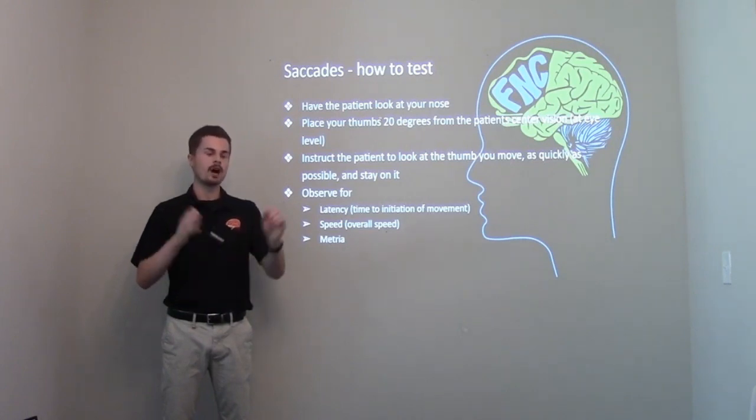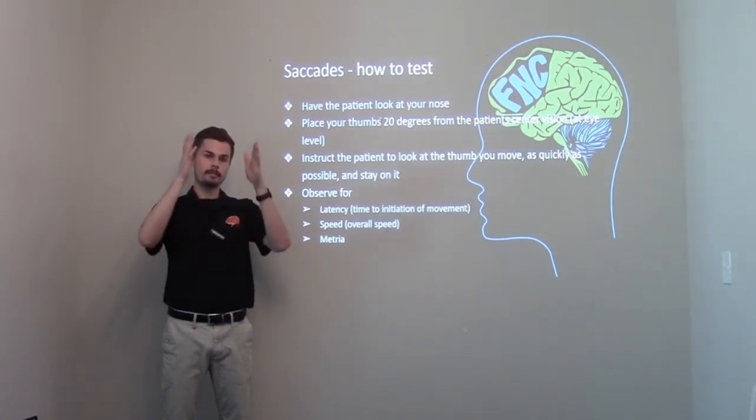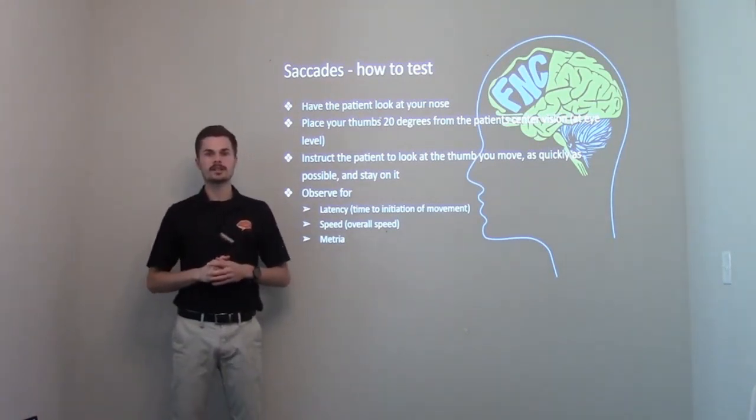Then if you have a hypometric saccade, we usually talk about having a lesion in the dorsal vermis. Okay, the vermis was the very midline area of the cerebellum as well. Okay, just something to consider. So now I'm going to show you with Rebecca with the VNG again how to do this.